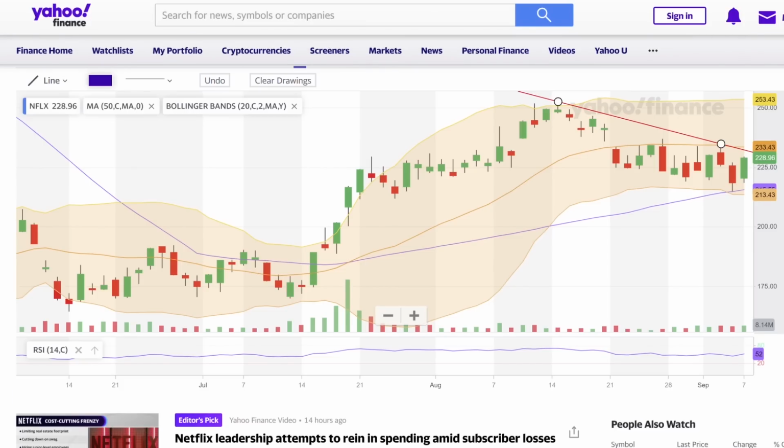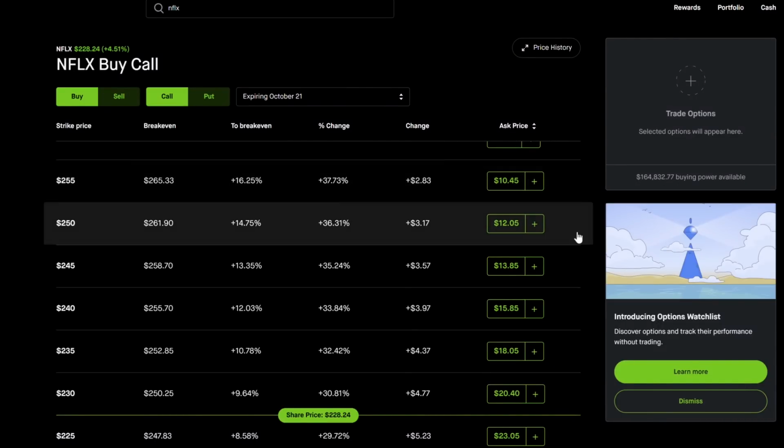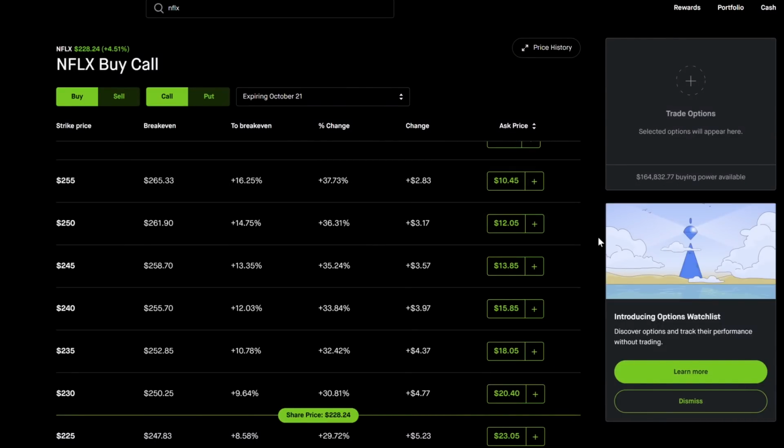Again, I'm not predicting that the stock market is going to crash. I really don't know, but this is an interesting position, and I want to teach this to you because if you think the market is going to fall, or if you find a stock that you don't like, you can actually use the same exact strategy that I'm going to show you right now.